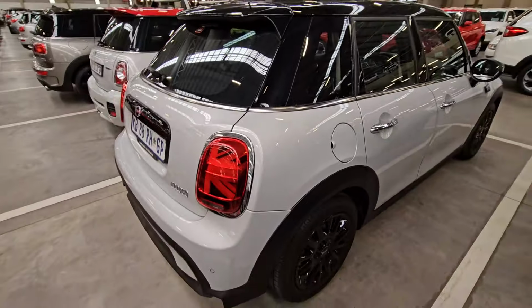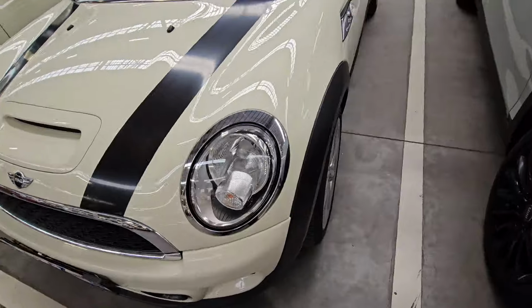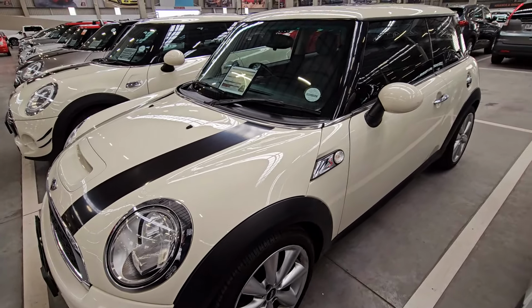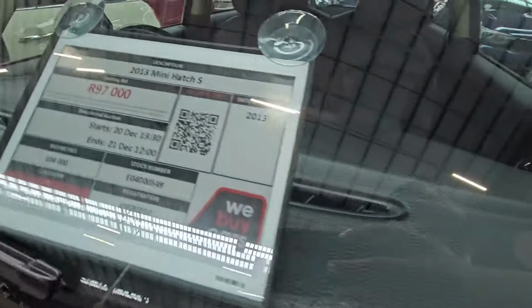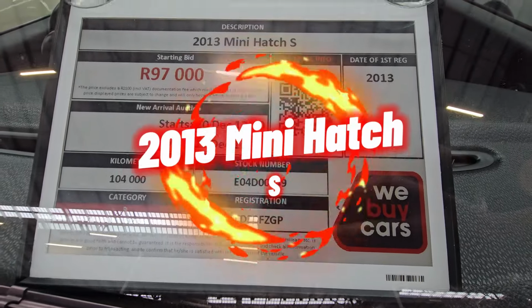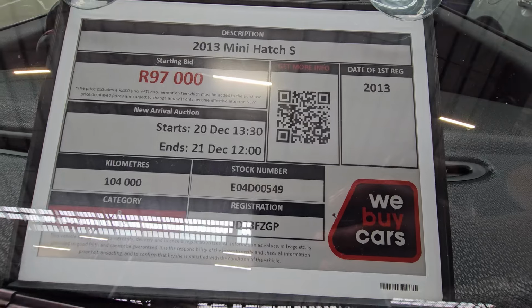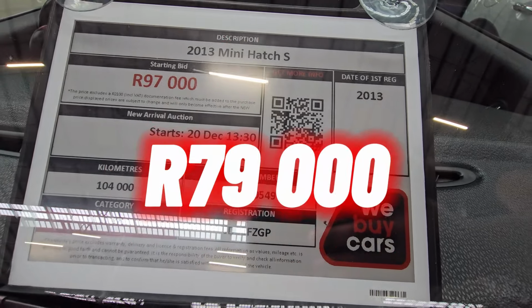And then checking out vehicle number 6, I know it looks like, I think it was vehicle number 4 if I'm not mistaken. So you can see the vehicle, it is okay. No scratches or any dents. You can see this one is quite old, 2013 Mini HS. It's a category B. It has traveled only 104,000 kilometers. And look at that price, 97,000, less than 100k.